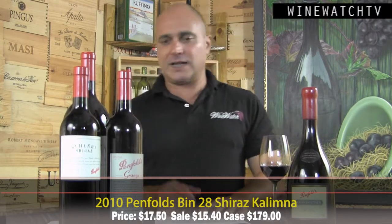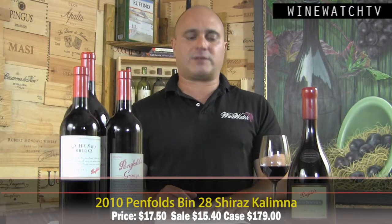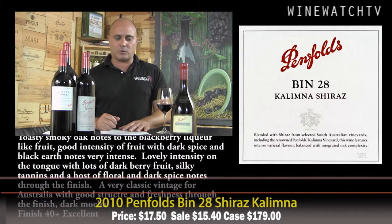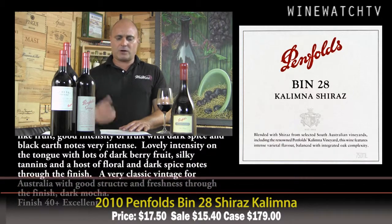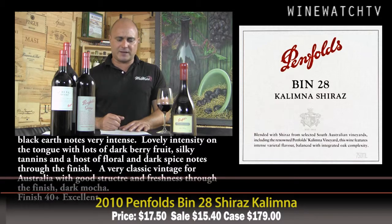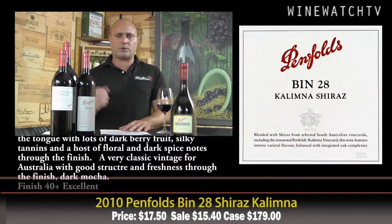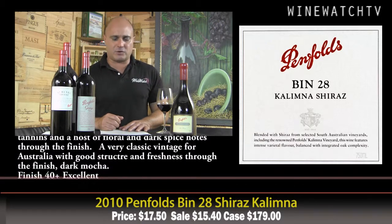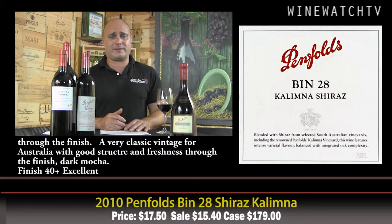But this Kalimna Shiraz 2010, wow, a classic vintage for Shiraz in Australia. This wine had some lovely toasty, smoky oak notes to the blackberry liqueur-like fruit. Really lovely intensity, some dark spice and dark earth, showing on the tongue as well. Lots of dark berry fruit, silky smooth tannins, and a host of floral notes and dark spice showing through on the finish. Like I said, a really classic vintage, good structure, and excellent juice. I don't know if the price is right on this. We're going to have to double check it. It's $17 and change. Wow.